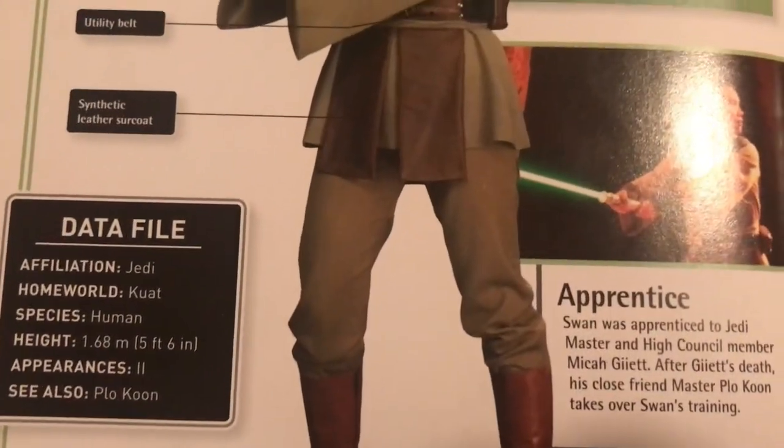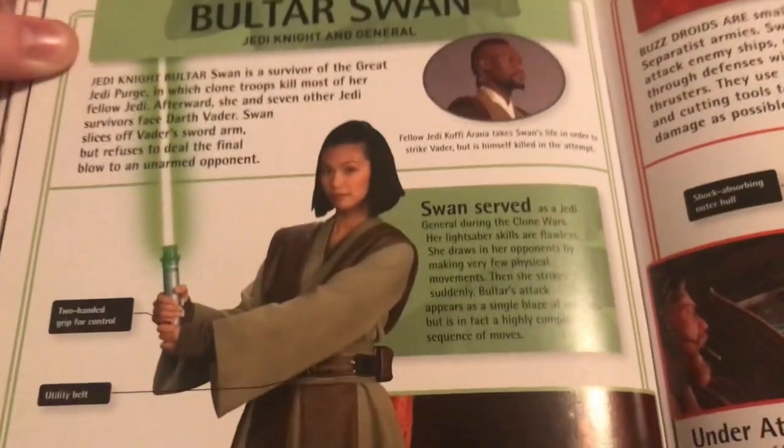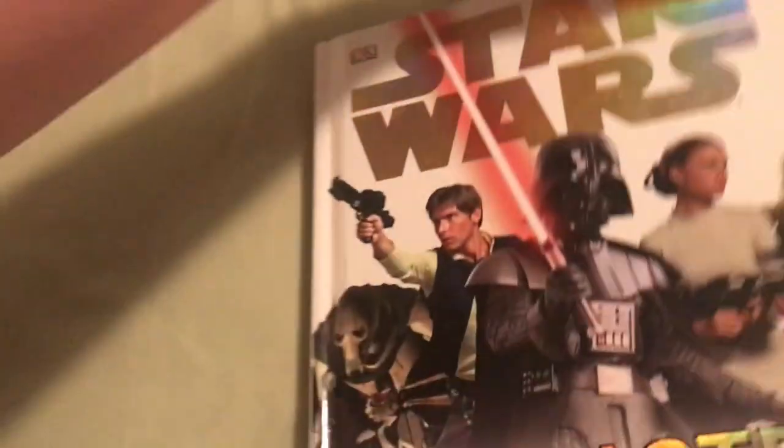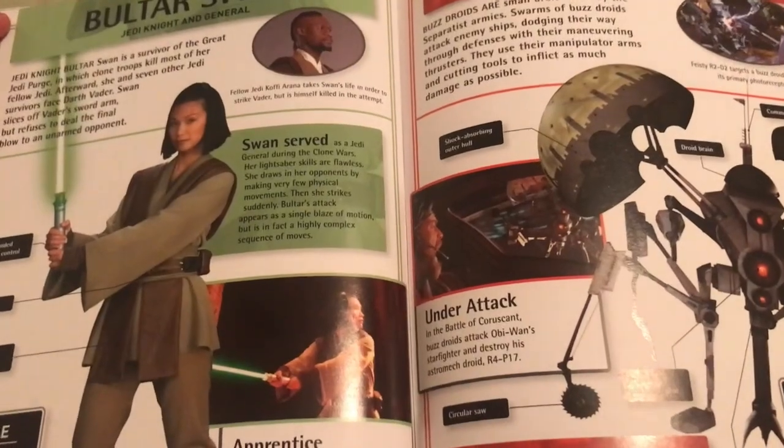That ain't from her appearance in Attack of the Clones. Straight out of her appearance in the Purge comics. Is that not the most wild thing you've ever seen? EU in this Star Wars Films Character Encyclopedia. Let's keep going and dig through some more treasures.